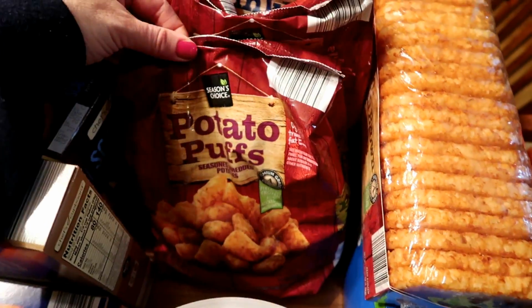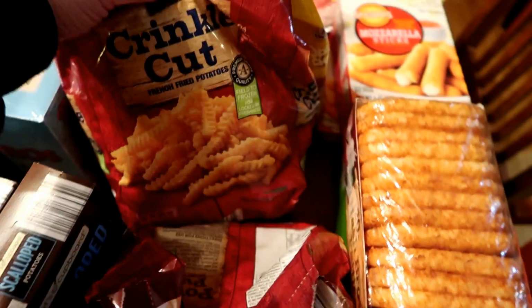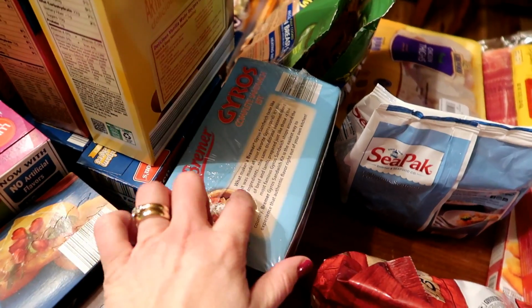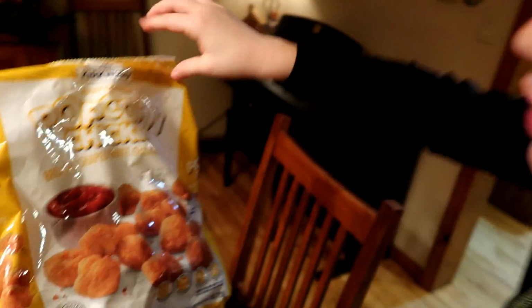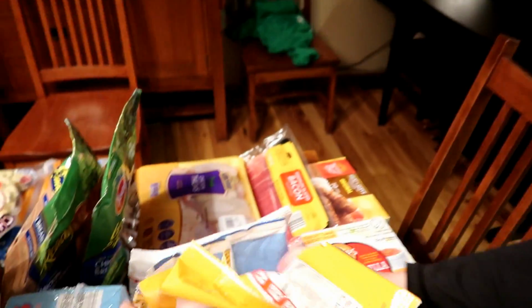Okay, we're going to be having some Tater Tot Casserole, so I did buy 2 things of the tater tots. Some French fries, either for a meal or Sam might actually deep fry up some of those here tonight. I got a box of gyros because last time I grocery shopped, that was a big hit. Yes, Peter, I already showed everybody the popcorn chicken. I think I'm gonna love it. You think you're gonna love those?